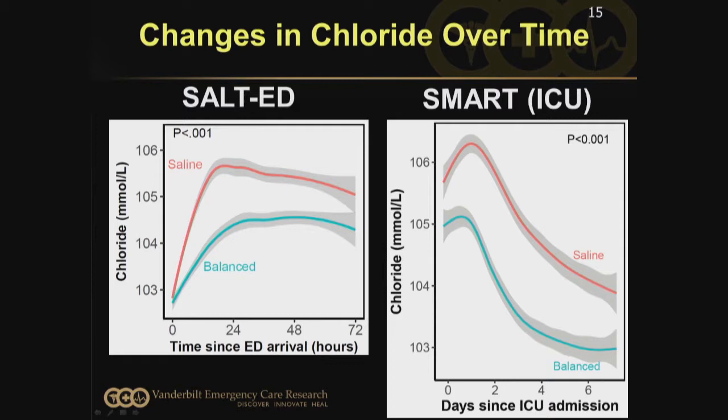Here are chloride concentrations in each trial. So what you note in the SALT ED trial is that patients came in with the same chloride level at 103 to the emergency department. Chloride in the blood separated in these patients with saline resulting in higher chloride levels that persisted for up to 3 days afterwards. Similarly in the ICU, chloride levels started at different levels when you define ICU admission as time zero, because remember, operating room and ED were on protocol, so they had already separated in terms of chloride level, and higher chloride in the saline group persisted out to 7 days.